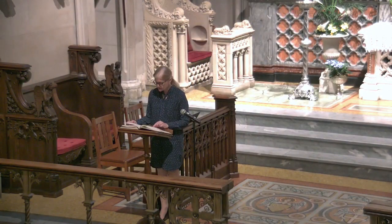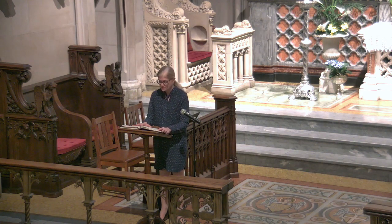A reading from the first letter of Peter. If you invoke as Father the one who judges all people impartially according to their deeds, live in reverent fear during the time of your exile. You know that you were ransomed from the futile ways inherited from your ancestors, not with perishable things like silver or gold, but with the precious blood of Christ, like that of a lamb without defect or blemish.